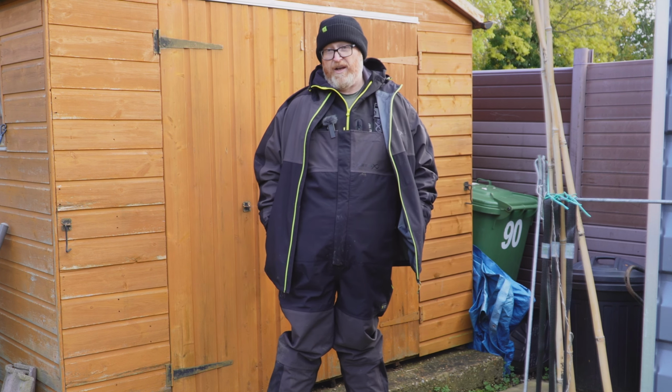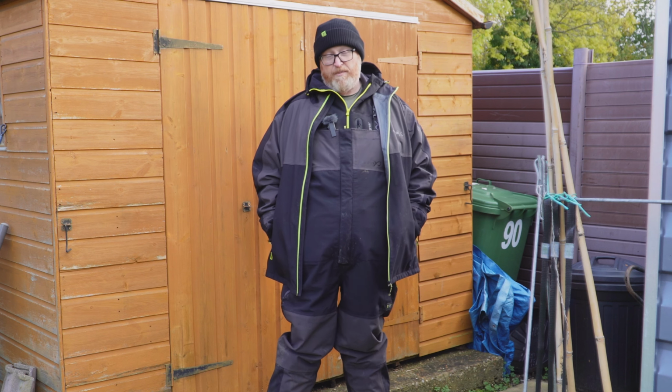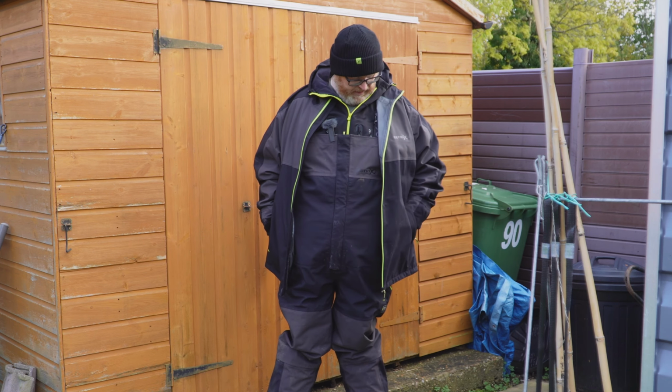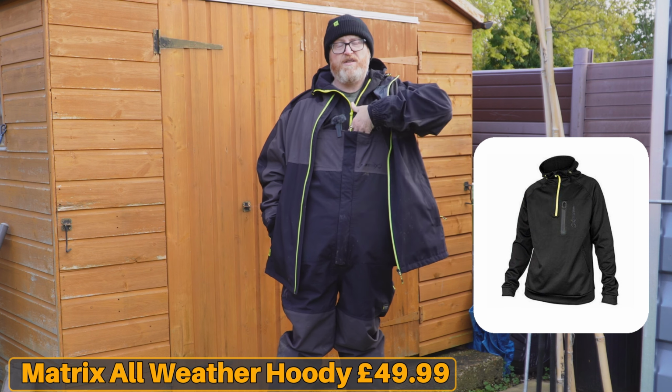It's got a nice peak on the hat. I'll do it all up in a minute so you can see what it's like all done up. But I like this jacket. It's good quality. It's nice and thick. Keeps you dry. And then we've got the Matrix all weather hoodie underneath, which is a half zip hoodie.